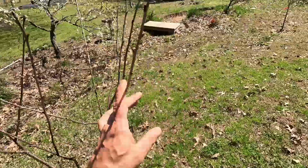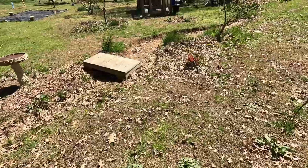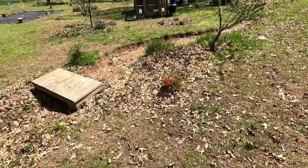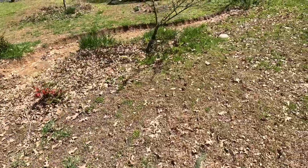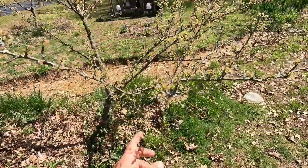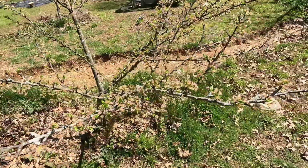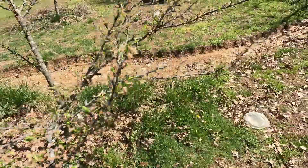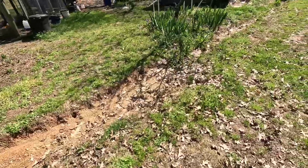We have a couple of Montmorency cherries. We have some flowering quinces. This whole area is going to look way different by the end of the summer, hopefully. Another cherry tree. And we have a plum tree right here that is past full bloom. So hopefully it got pollinated and we'll get some more plums this year. 2 years ago, we had a harvest of almost 60 pounds from our 2 little trees.